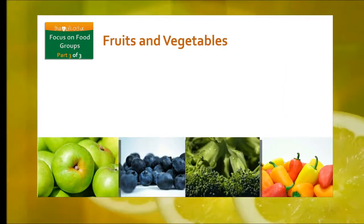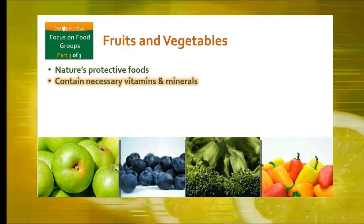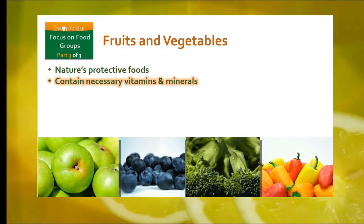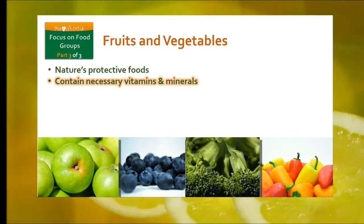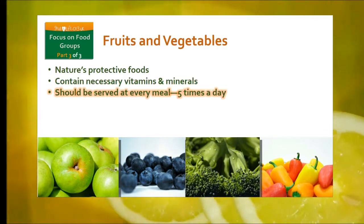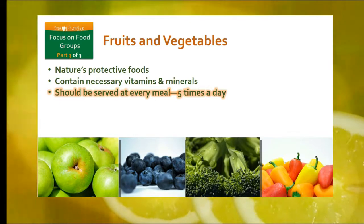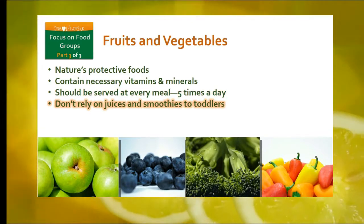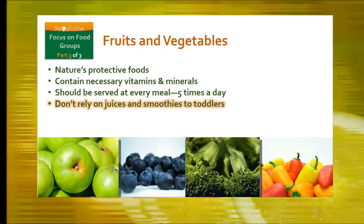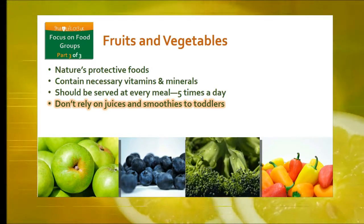So we learned that fruits and vegetables are nature's protective foods. They contain antioxidant vitamins and minerals to help protect toddlers and also to help them grow and develop. Fruit and vegetables come in many different guises and should be served at every meal. Make sure toddlers get their 5 a day from whole fruits and vegetables. Don't rely on fruit smoothies and juices though, because these are more harmful to teeth than whole fruit.